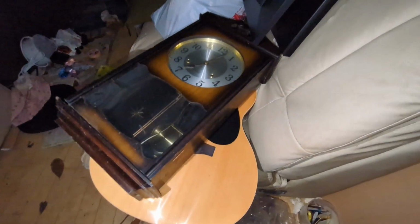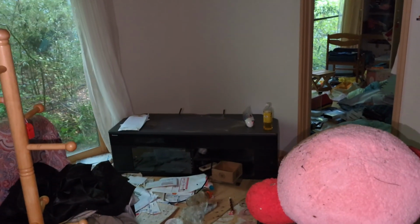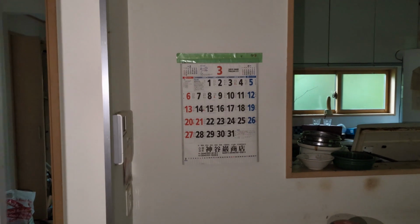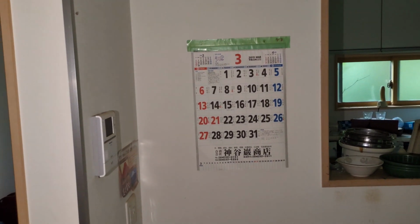First thing we see, the old guitar, clock right on top of it, TV. And I mean, it's a pretty cool setup. I'm sure the TV would have been up there back in the day, and a lot of sunlight coming through these windows back in the day too. Not anymore because of all the vegetation. And on the wall, of course, another calendar that we're way too familiar with, March 2011.